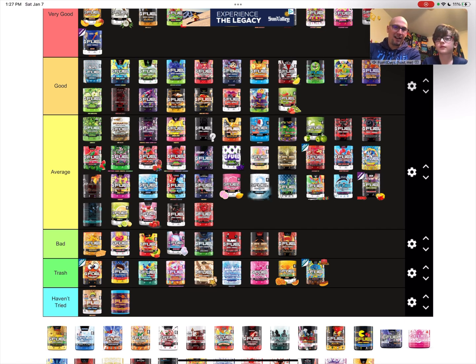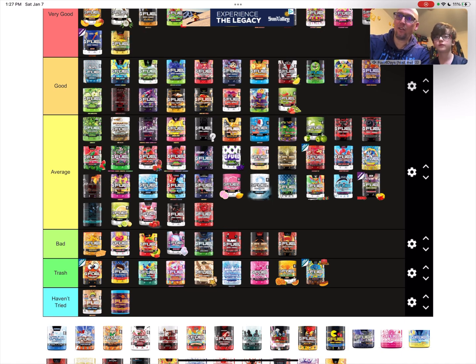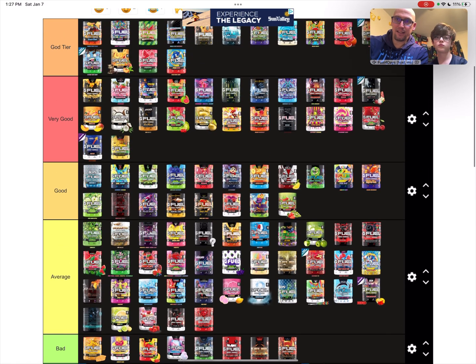Next one, Honeyberry. It's honey and berries. Doesn't say what kind of berry it is. Tastes a lot like a Haribo golden berry. That's delicious. God tier. No, I think it's in the very good. Really? I think it's very good.